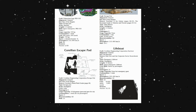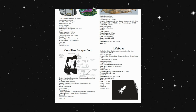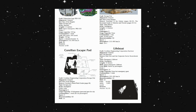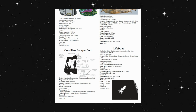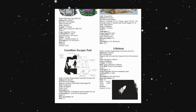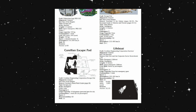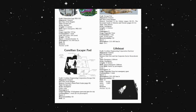Space of 0, maneuverability is 0, and hull of 1D. Again, just enough of a hull to safely get you down to the planet, and then you're kind of on your own. Now, at least here you have about a week's worth of consumables. I'm going to guess that you could probably use this as a temporary shelter, if for nothing else, to try and get by until you get picked up.